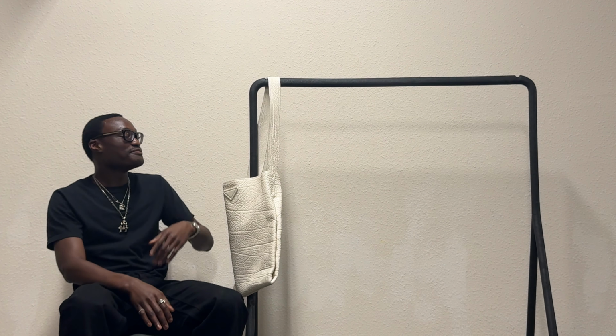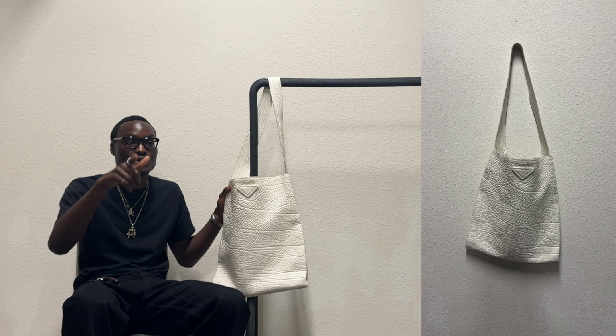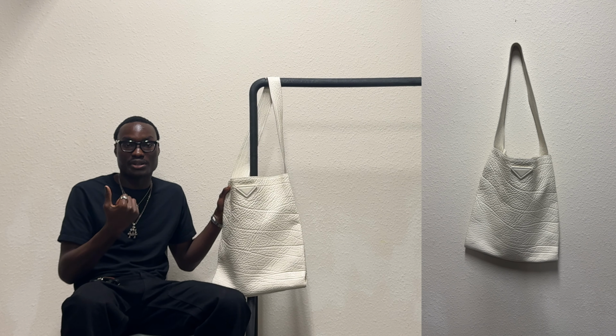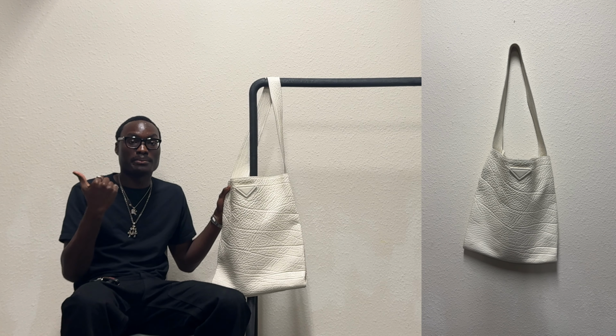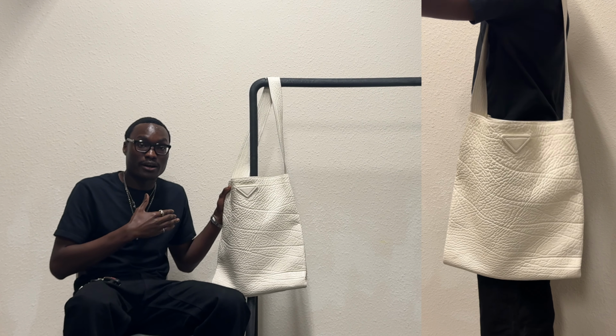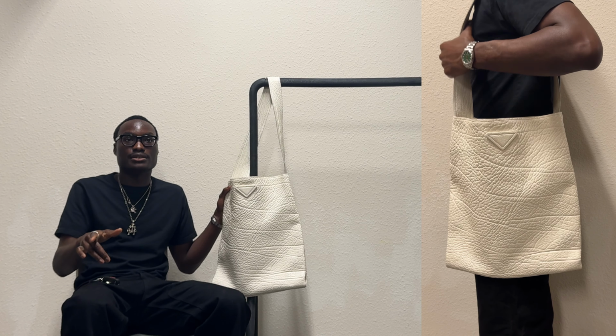Next, we have this absolutely stunning sample Prada grained tote bag. Me and this bag go way back. I can't remember the year, but I think it was 2023. And Kiko Kostadinov posted this bag on his story in black. And I hit up my friend Brian, who's really into Kiko, and thus began our bag hunt. So we hunted down this bag for years, or a year.